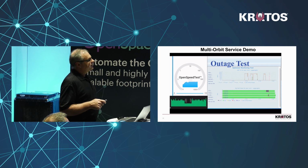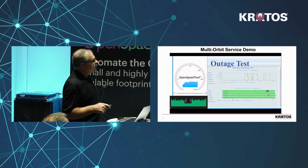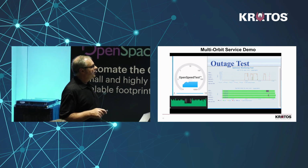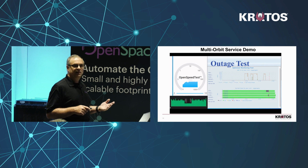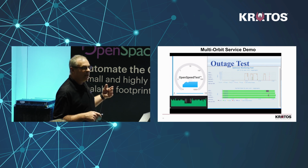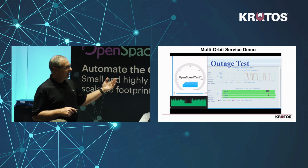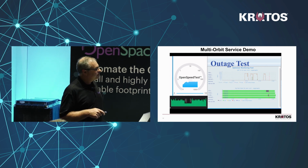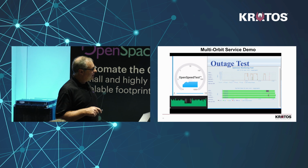Now we simulated this scenario where the terrestrial link goes down, and we only use the LEO link. Then let's say the LEO link goes down, then the system would spin up some virtual modems on the OpenEdge platform so that we can now use the MEO link. So now we're on the MEO link, you can see the throughput's less, and then when the MEO link's down, we change to the GEO link, which has got the highest round trip time.